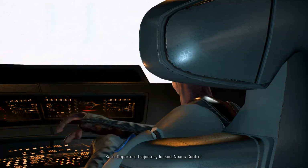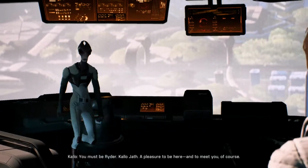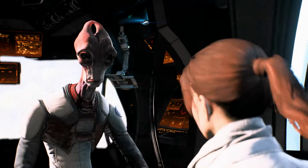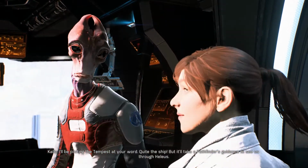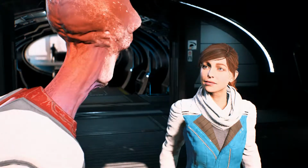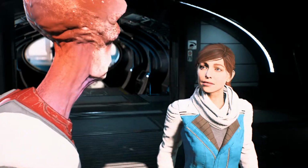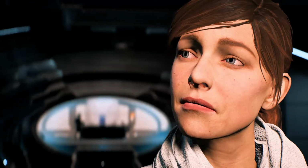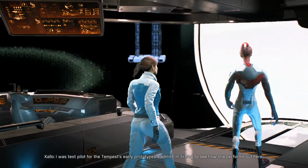Departure trajectory locked, Nexus Control. Ah, time for introductions. You must be Ryder, Kalojath. A pleasure to be here, and to meet you, of course. I'll be piloting the Tempest at your word. Quite the ship, but it'll take a Pathfinder's guidance to see us through Helios. Plenty of dangers out there, but I'll do my best to avoid them. That's reassuring. Wouldn't want to lose my finest work to that angry cloud. I was test pilot for the Tempest's early prototypes. I admit, I'm itching to see how she performs out here.